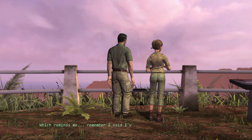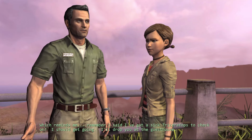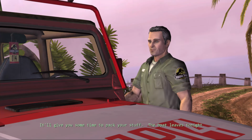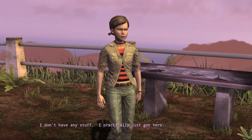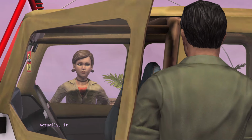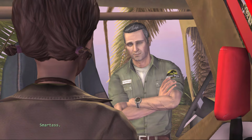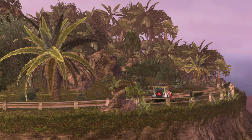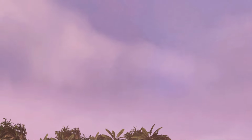Which reminds me, remember I said I've got a sick Triceratops to check on? I should get going. I'll drop you at the guest house. Really? Already? It'll give you some time to pack your stuff. The boat leaves tonight, remember? I don't have any stuff. I practically just got here. Well, at least you got to see Triceratops fight. Actually, it was more like a dominance display. Smartass. Come on, let's go. Let's hope for clear skies tonight. No fun on that boat when the waves are rough.